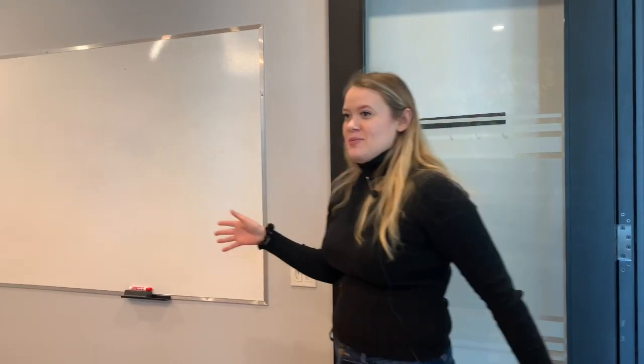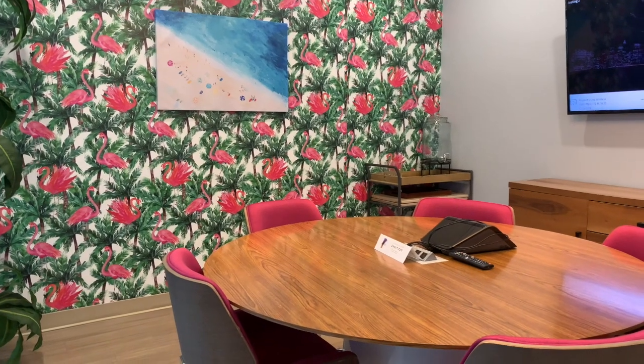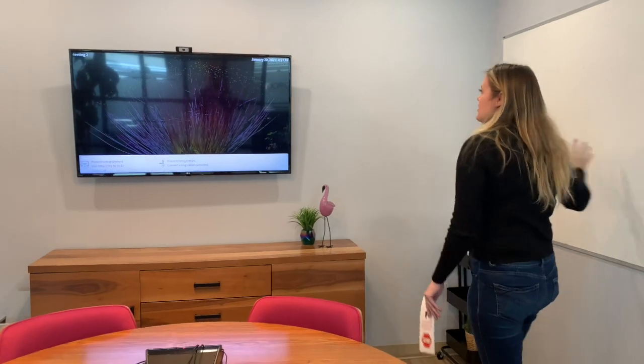This is our flamingo room, as we like to call it. Employee name for the wallpaper. So we have a whiteboard in here as well, another wireless TV.